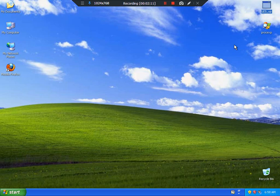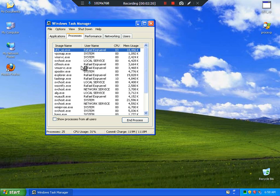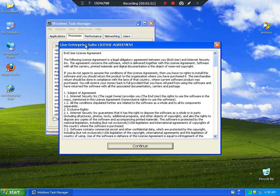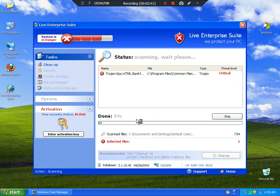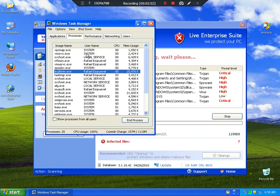This Live Enterprise Suite fake virus and a virus dropper run. Open Task Manager, open processes, and we can see this rogue is creating a lives.exe and a hijacker dropper. And the Live Enterprise Suite license agreement. Accept. But this rogue is also creating a random dropper file, blocking Task Manager. So my Task Manager is still open.